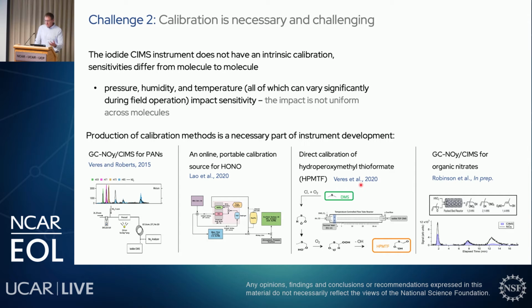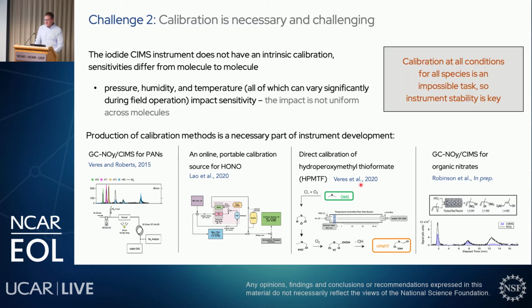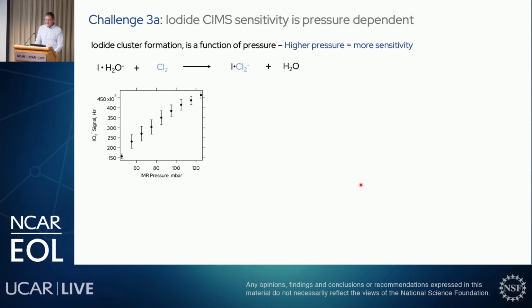We put a lot of work into those, but again, each one of these molecules has a pressure dependence, humidity dependence, temperature dependence. It's just an impossible problem. And so calibration at all conditions for all species is really not feasible. So we handle this by improving the stability of the instrument. We basically want the instrument to not understand that it's flying through space and time with varying conditions of pressure, humidity, and temperature. And that's what the next few slides are.